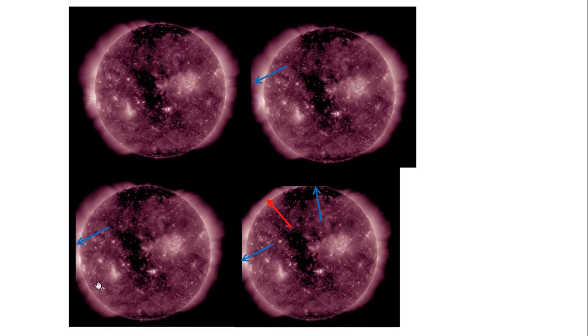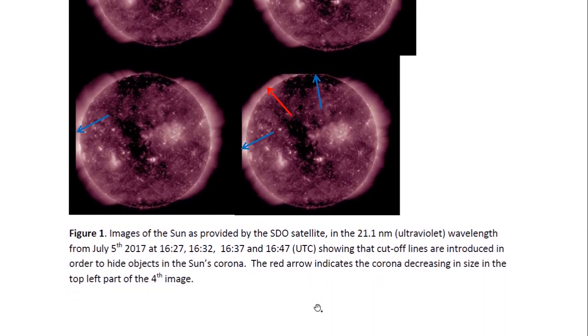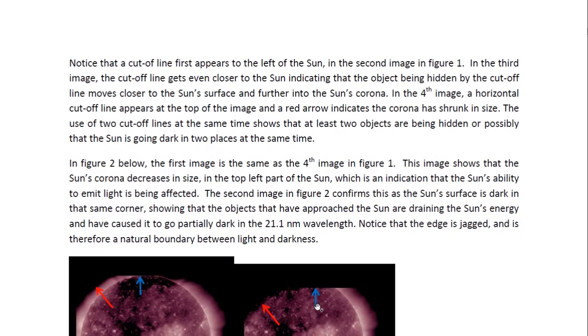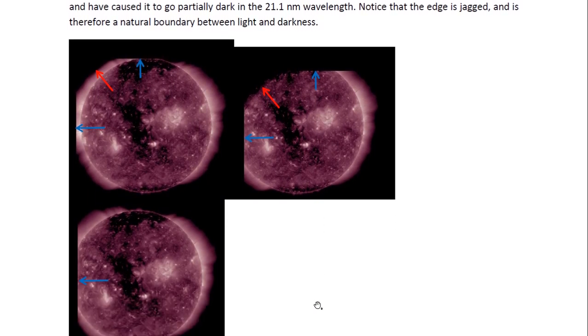Then in the next image, this cutoff line is moved further towards the sun's surface. So obviously whatever object is being hidden is moving towards the sun's surface. Then the vertical line is still there, but a horizontal line is introduced. We also see the corona seems to have shrunk. The corona shrinking is possibly because the sun's light emission is starting to be affected. And in the next image, we see that that is exactly the case.